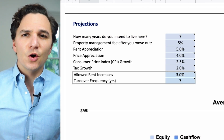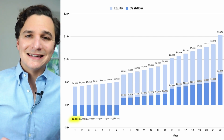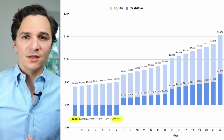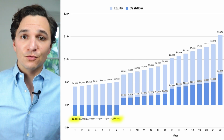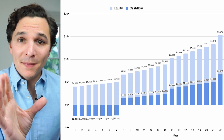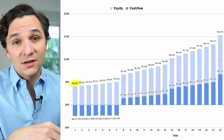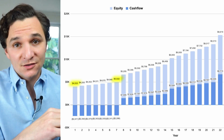During their 7 years in the home, their net out-of-pocket will decrease from over $2,400 per month to just under $2,300 per month. This decrease occurs because of the rental growth over this period. More importantly, their equity gains from principal paydown and natural appreciation will grow from just over $4,000 per month to just over $5,000 per month.